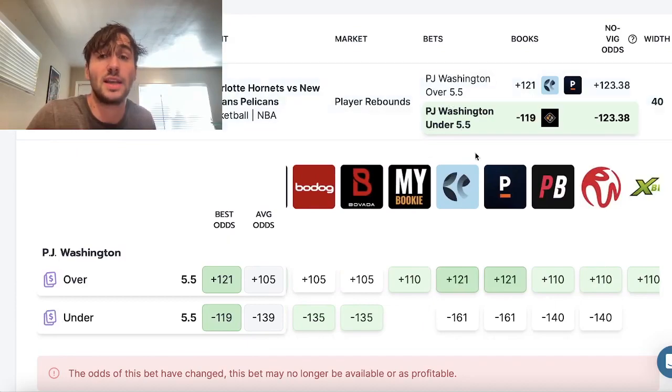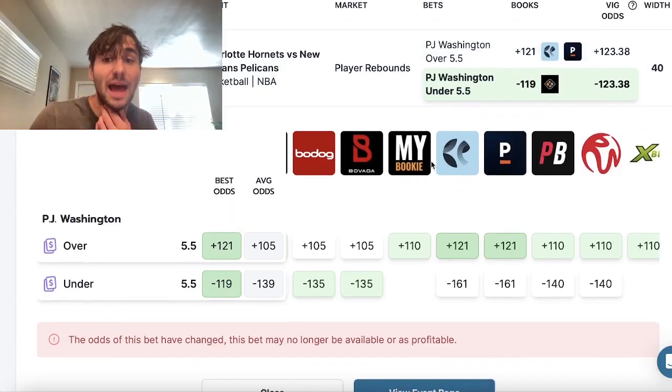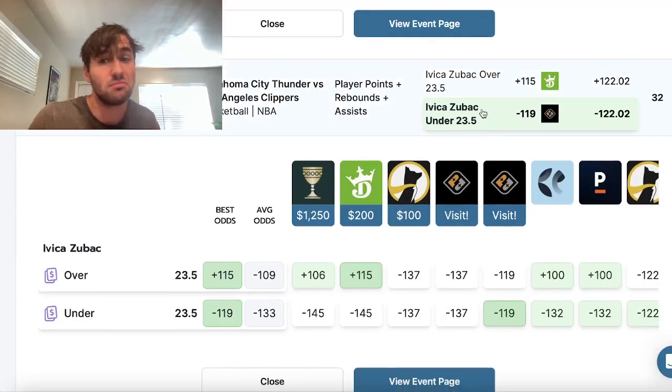We're getting minus 119 on Prize Picks. That's a steal deal, right? So that's the first play I went with. And we can go ahead and get into the math here in a second, but the second pick I went with, same exact reason, Zubac under 23.5 points plus rebounds plus assists.